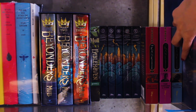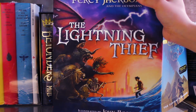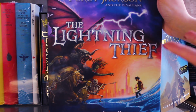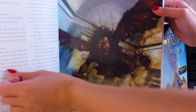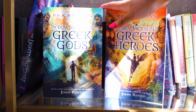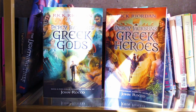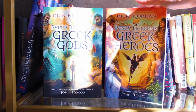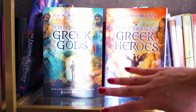Then, if I didn't have enough Percy Jackson books, I have the illustrated edition of The Lightning Thief, which is the first book, and it is so gorgeous, you guys. Like, the artwork is just... oh, I love it. I have 2 more Percy Jackson books. I feel like I should just title this the Percy Jackson bookshelf tour. But yeah, this is Greek Gods and Greek Heroes, so it goes through the Greek gods and heroes that are talked about in the main series.